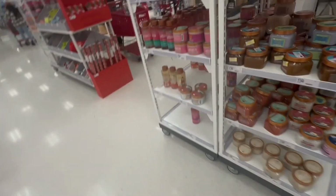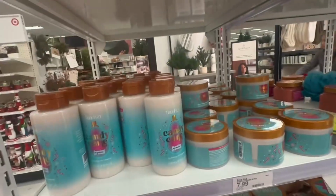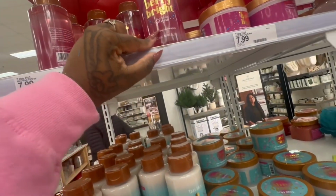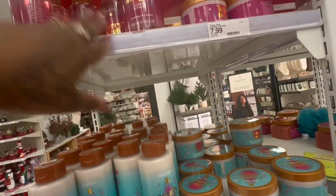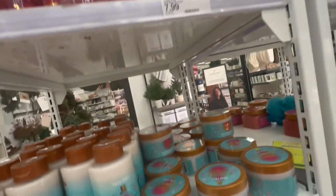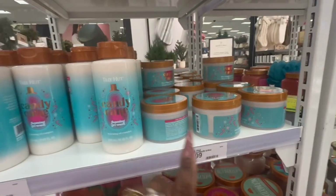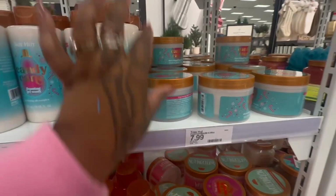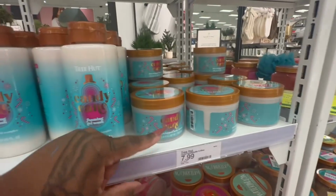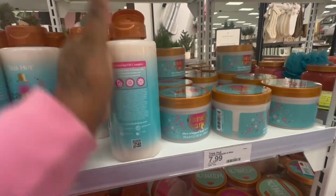So, oh, and then over here we have the Tree Hut body stuff. So I already smelled these last time we were in here. The Berry Bright Foam and Gel Wash. Okay, it smells really cranberry. If you like the scent of cranberry, I would tell you to pick it up. My favorite is the candy cane. It's a peppermint scent and it's very soothing. So if you like stuff like that, I would tell you to pick it up. I got the scrub. I didn't get the whipped body butter because I don't want to smell like a full candy cane, but I was thinking about picking up the body wash because I like the peppermint scent.